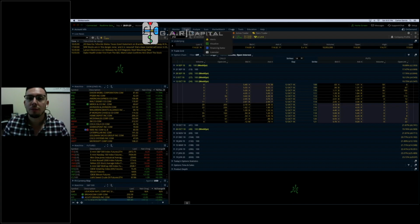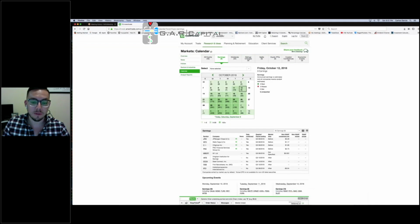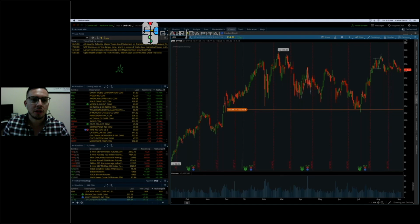But again, we're looking for moves that are sharp enough for us to make some money on. The sharper the move, the more volatile the move, the more money we can make on the option side. So again, up or down, it doesn't matter. Bull market or bear market, it doesn't matter. We can make money. So again, moving on, we could take a look at the next one, Wells Fargo, WFC. Let's take a look at the chart here, WFC.